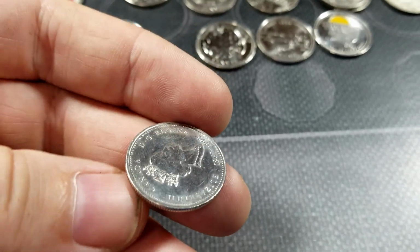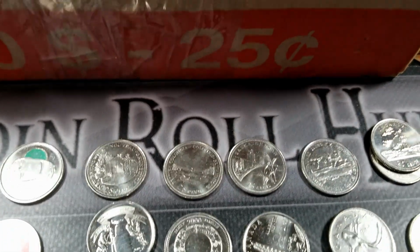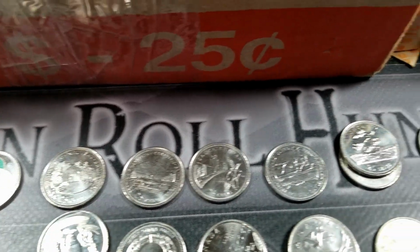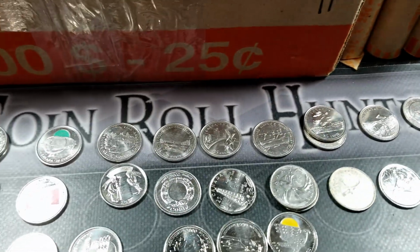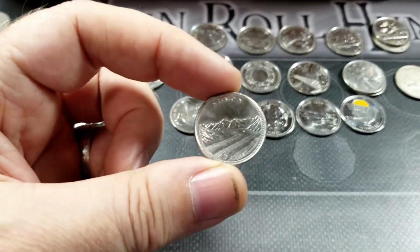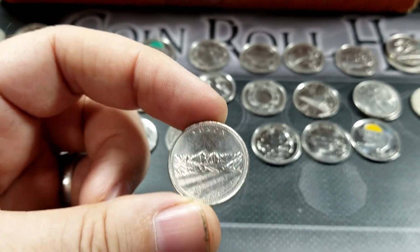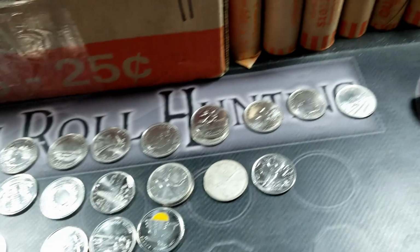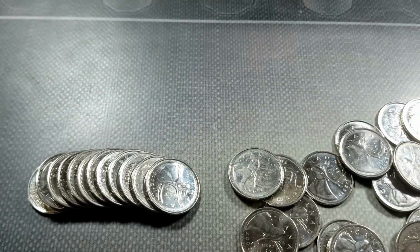This is not a particularly difficult quarter to find. As you can see, if you look up here, I have 1, 2, 3, 4, 5, 6, 7 of the 12 quarters that I found just in this hunt. But yeah, I was missing this one. This one fills a hole. It's in reasonable shape as well, which is good. So we're down 1 more, and we just have 2 to go. All right, let's see if we can find it in the rest of this box.